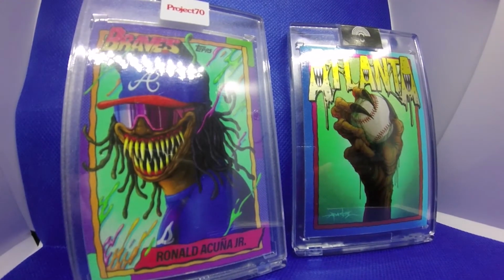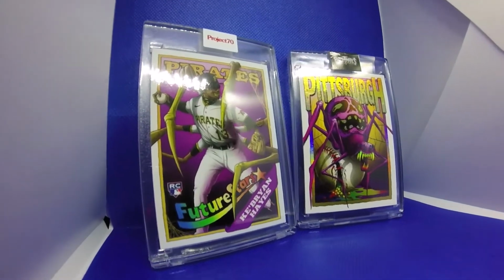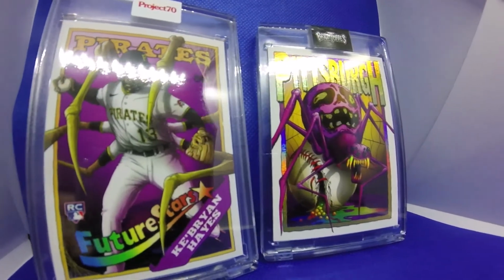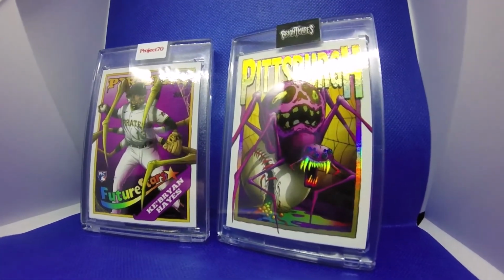So the last cards we're talking about are the Ke'Bryan Hayes and the Hayes Companion card. This one is by far my favorite out of the companion cards. Love it. As far as bling and foil, this one by far has the most. The border has it, the teeth have it, the eyes, the teeth on the spider, and there's like another head above it. I don't even know. The Pittsburgh, everything about it just looks really cool. When you pair it up with the Ke'Bryan Hayes card, I think the two together just look really cool.